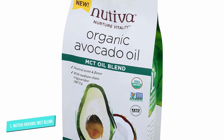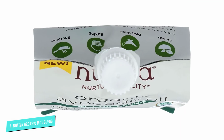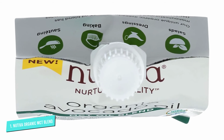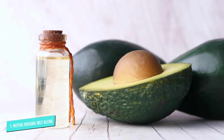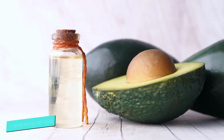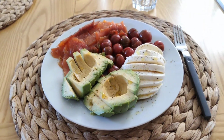MCTs also provide a sustained source of energy, especially for people who are fat adapted after following the keto diet for a while. Keep in mind that the addition of MCT oil does lower the smoke point a little, so this blend is best for medium or low heat cooking.